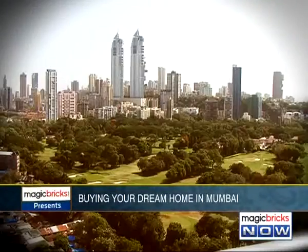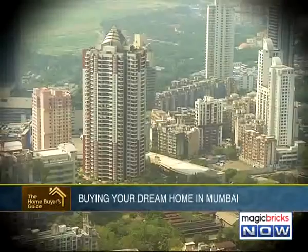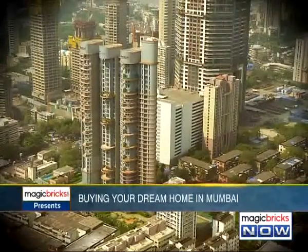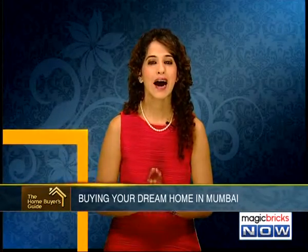Mumbai, the city with the view and the financial capital of India, is also the most expensive real estate in the country. Buying a property in the city of dreams is aspired by many, and if you are one of them, you are clearly at the right place and at the right time. You'd be happy to know that on this edition of Home Buyer's Guide, 2 of the properties that I've handpicked for you today are in Mumbai.